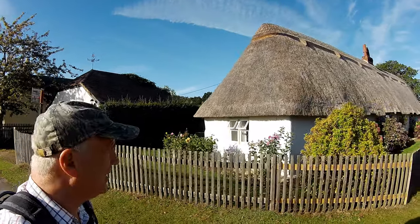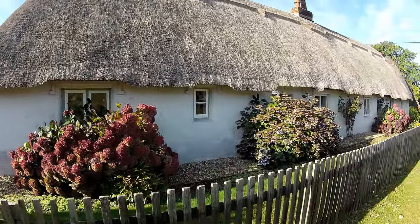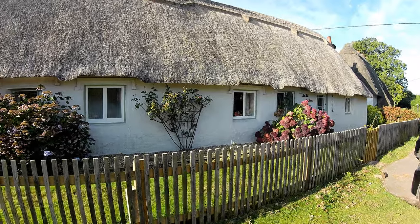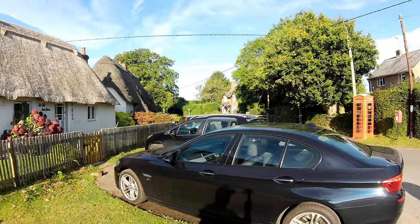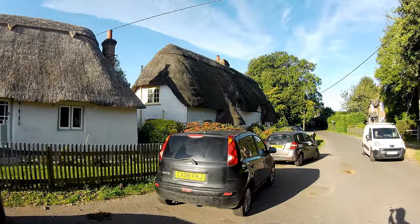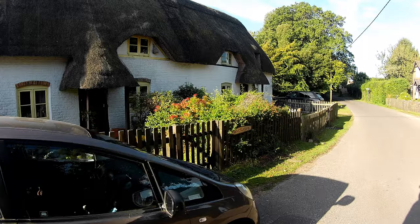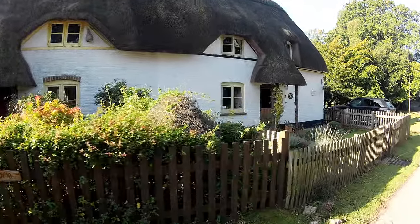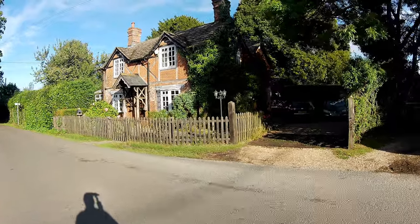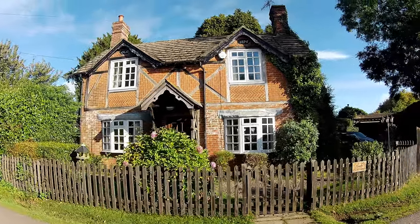Wow. Isn't this pretty? With the hydrangeas outside. Lovely thatched cottage. This looks like it was the old post office by the looks of things. And the roses. Quite exquisite. In fact, that's a busy little road that goes through Hale, that's for sure. Another thatched cottage. And I love the way they paint them white as well, which brings out the thatch. There we go, Black Rook Cottage. And then on the other side of the road, a little timber framed maple cottage, 1896. Beautiful.